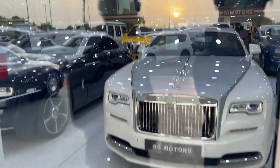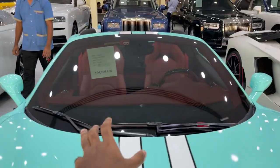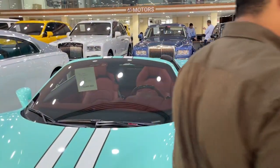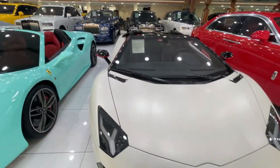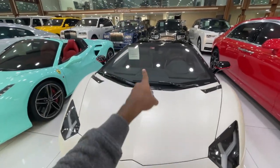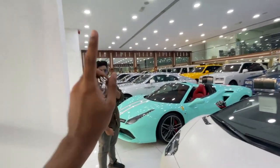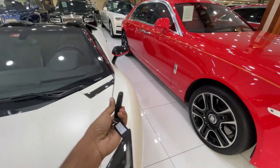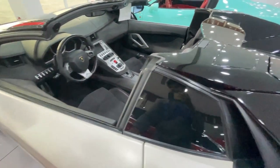They have a lot of unique cars. To start off, we have this Ferrari 488 Spider and it's going for 770. Is this car done by Ferrari? To be honest, I have no idea. It kind of looks like a wrap. But this is my favorite car right here. This, my friends, is the 2016 model Lamborghini Aventador Pirelli Edition LP700-4. Fun fact: Stratman owns this exact same car. So let me show you the interior of this beast. I think the car is already unlocked.